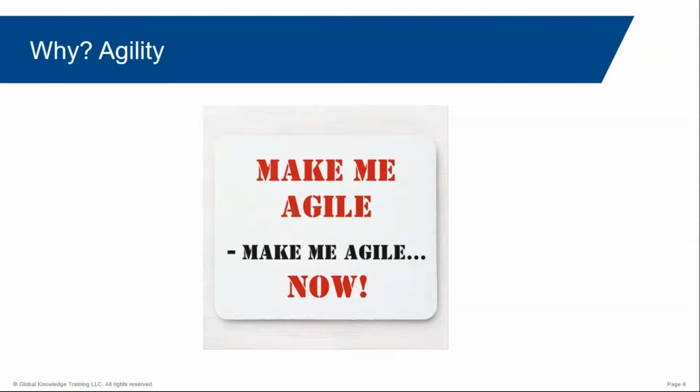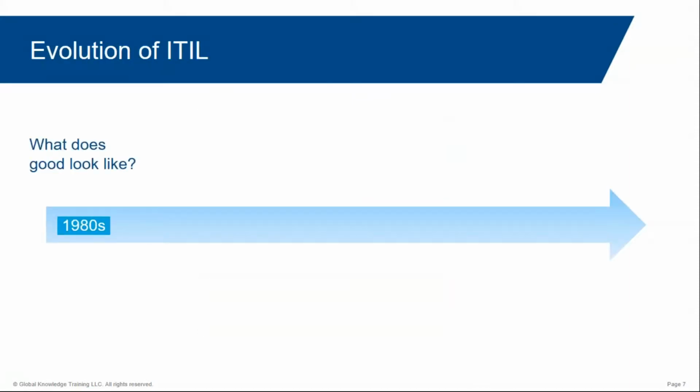Well, ITIL has got a long history of actually responding to change. In its evolution, way back in the 1980s, we were thinking, what does good look like? We knew about processes, we knew about risk, and so on. ITIL came about and was first published as a set of books, around 42 or 43 of them, in around 1989. They were very, very functionally biased. So we talked about a capacity management function and a software control and distribution function.